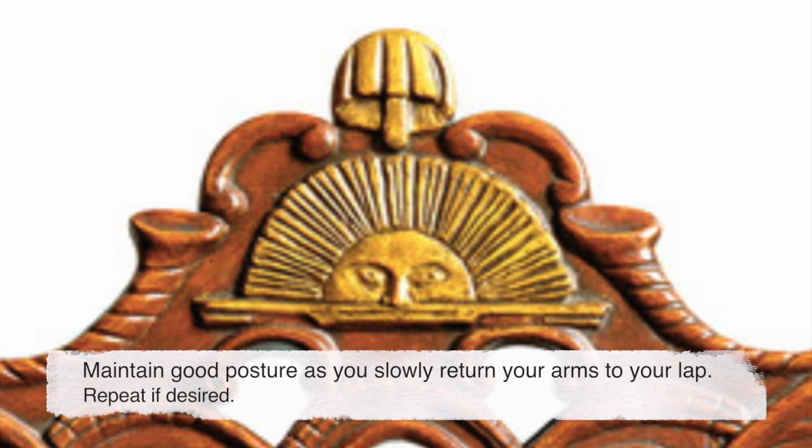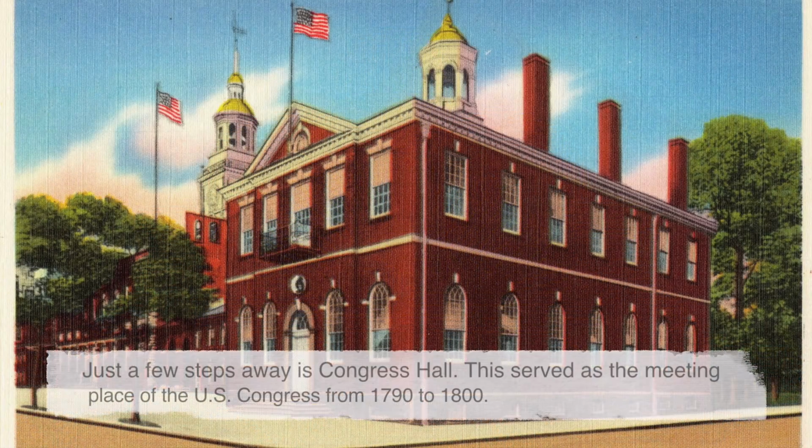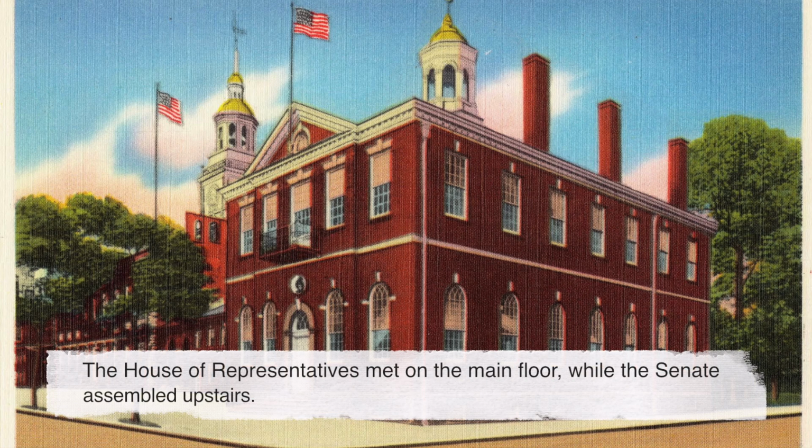Repeat if desired. Just a few steps away is Congress Hall. This served as the meeting place of the U.S. Congress from 1790 to 1800. The House of Representatives met on the main floor, while the Senate assembled upstairs.